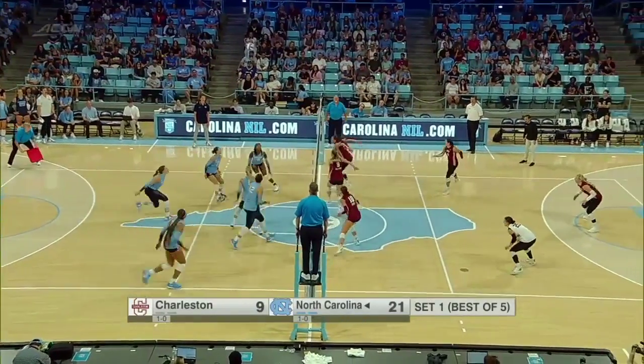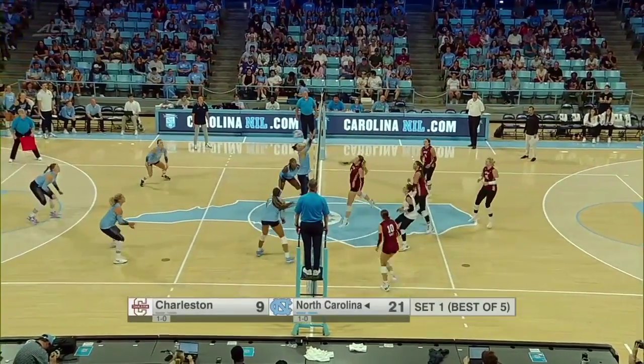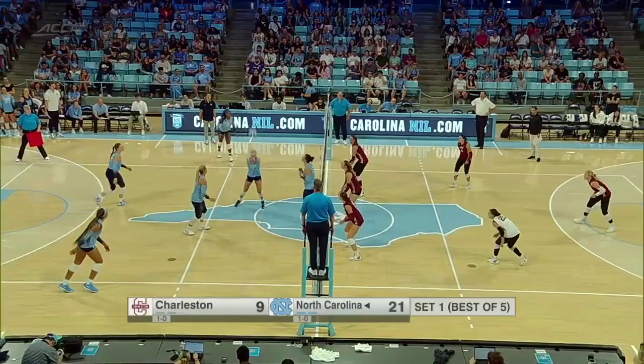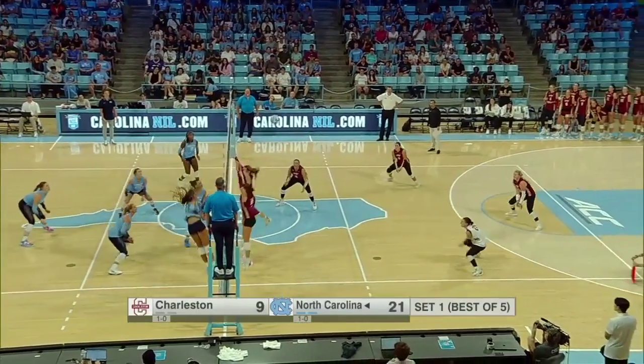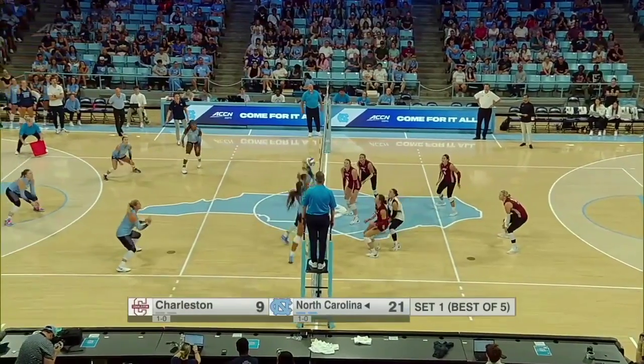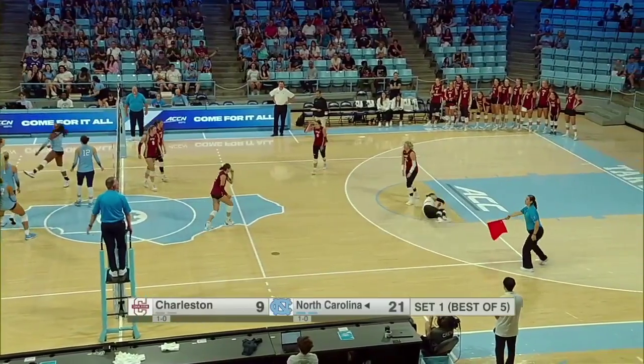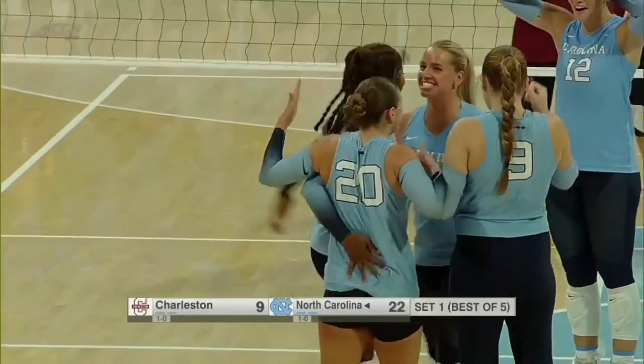Ball just trickled to the North Carolina side. They keep it alive. It looked like some miscommunication there from the Cougars. Well, not a great connection there in the transition middle. First rally we've seen between these two, and why not? Foster dominating this first set.